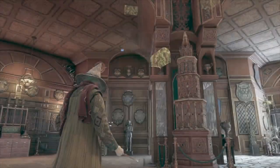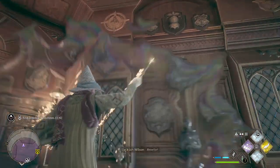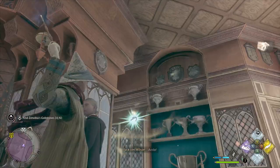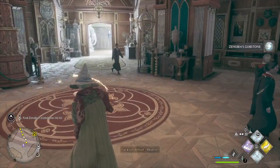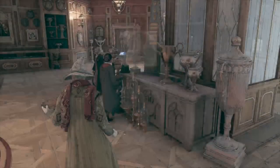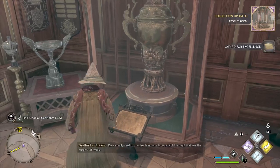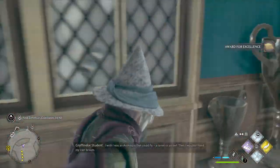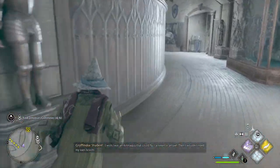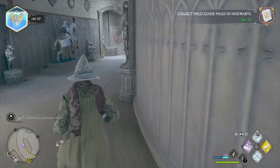Oh, didn't even mean to get that. Accio. What little things over there? Revelio. Accio. Yep, oh, still even doing another one. Revelio. Hey. What's this? Oh, I just have that. On the other side of the wall. And hey, free EXP.